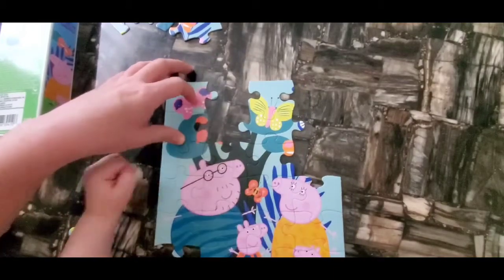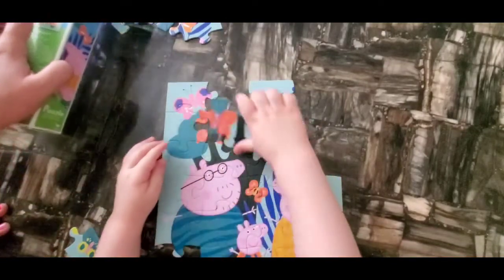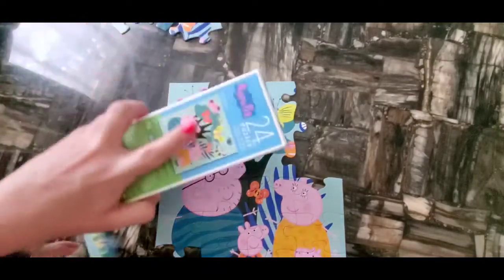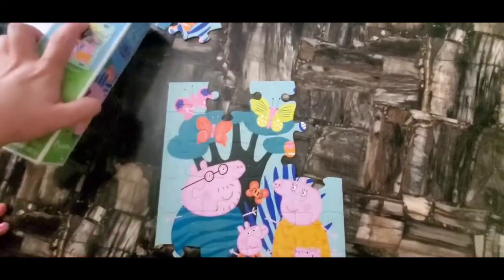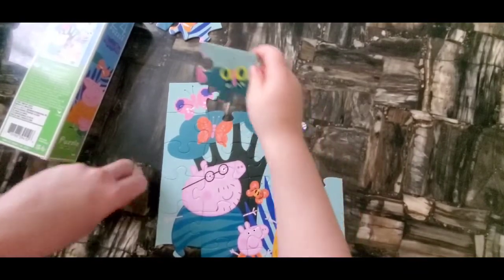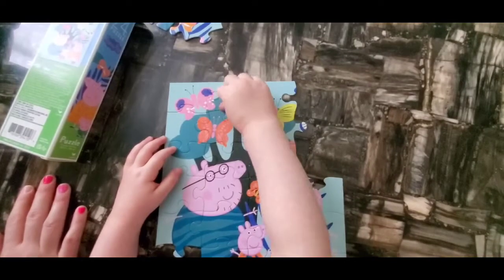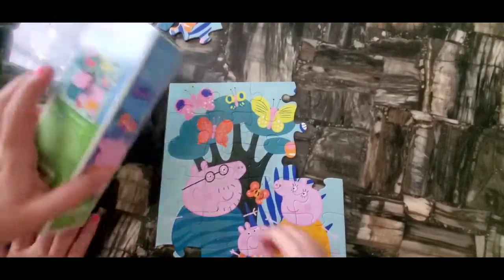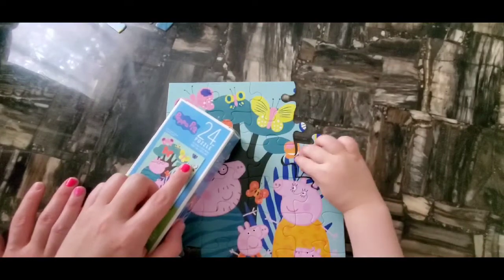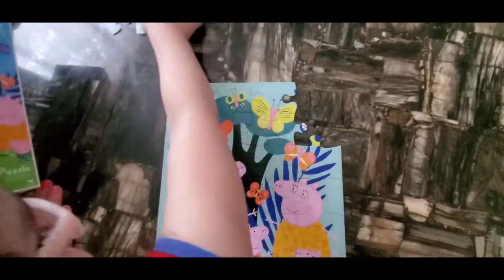Okay, that is beautiful. Now we have the red butterfly. It's red, okay. And here we have a small baby yellow butterfly. Uh-huh, small yellow butterfly, that's right. That's good. And we have two more pieces. Purple butterfly right here. Oh, that's good. Good job.